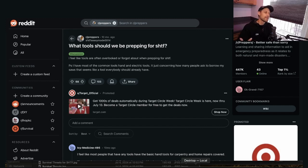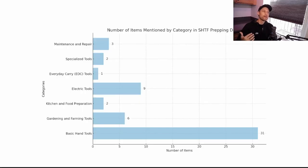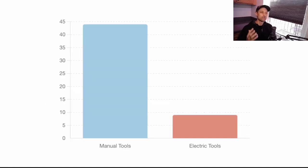So dialing into this topic, we see within the thread there are some interesting trends here. The number of items mentioned by category within this thread is actually pretty shocking. At the very bottom of this bar graph, you see basic hand tools blows everything else out of the water, with by far the most important tools to have on hand. Now, there is some mention of electric tools and garden and farming tools. Those are critical as well, but hand tools take the show, right?